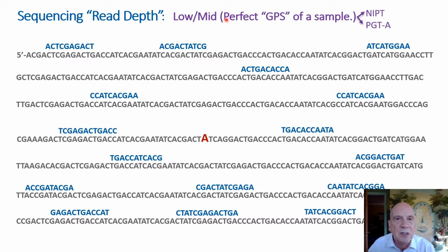So this would be considered a low or medium depth, and this is perfect for just getting a GPS logistics on your sample. It's not that all this DNA wasn't sequenced, but enough of it has been sequenced that it gives you a bar in a barcode that tells you, aha, these pieces of DNA belong to, I'll keep picking on chromosome 4. That's useful in things like non-invasive prenatal testing early in pregnancy. It's useful in PGT-A, which the next speaker is going to talk to you about.